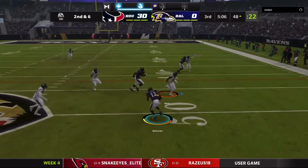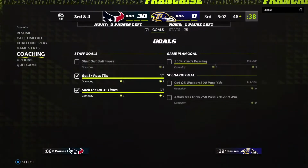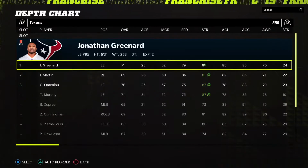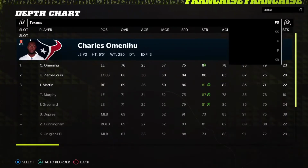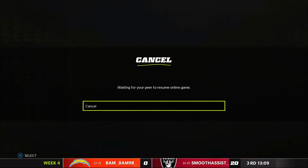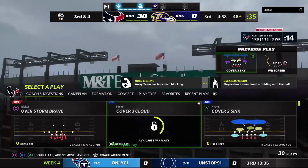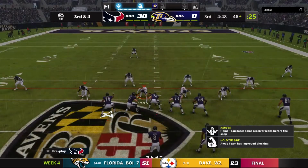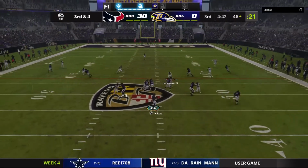From just shy of midfield, Jackson. Throw right side here, taken in by Bateman. That throw good for only a couple. It brings up 3rd down. A gain of 2 on the play brings up 3rd and 4.